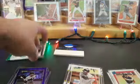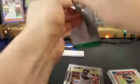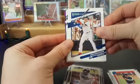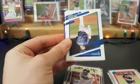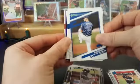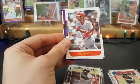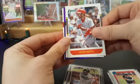Last of the Dunruss 2021 packs to go here tonight. Good luck. Josh Donaldson will get us started for the Minnesota Twins, followed by Mike Soroka for the Atlanta Braves. George Springer, he's pictured here with the Astros. Ozzie Smith, 87 throwback for the Cardinals.